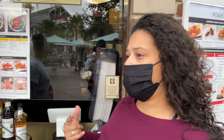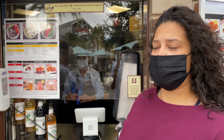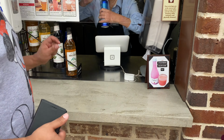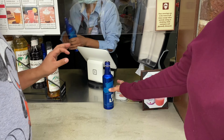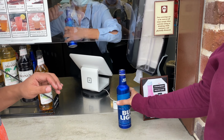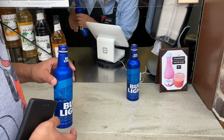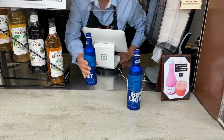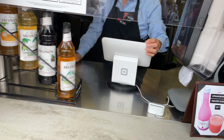All right, guys, so we're getting some beer. She said you can walk around. You can walk around with your beer? Yeah. Sweet. Oh, they're so cute. So you can walk around with it here? Okay. Oh, I love this. I don't think it's gonna last too long with you. You're so cute. There you go. Thank you so much.